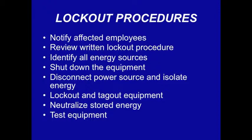The next is to review the written lockout procedure. And it's fine to understand the concept of what's involved in a lockout, which is what hopefully we'll all walk away with this afternoon. But each piece of equipment has to have a specific written procedure, because the lockout steps that you would take for the baler out here would be different from a grinder or a saw or a different type of equipment. So each one has a specific written procedure, and that's required under the standard.